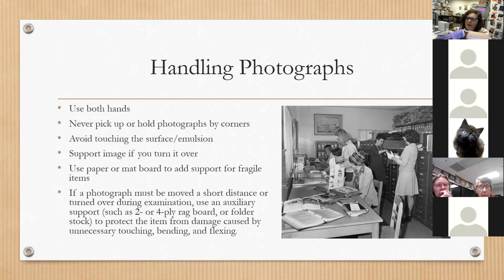If I was going to turn this over, a lot of times what I do is lay my hand flat on it and then turn it over. You can also use a spatula to help turn it over. You see the spatula underneath it, and then turn it over for added support.